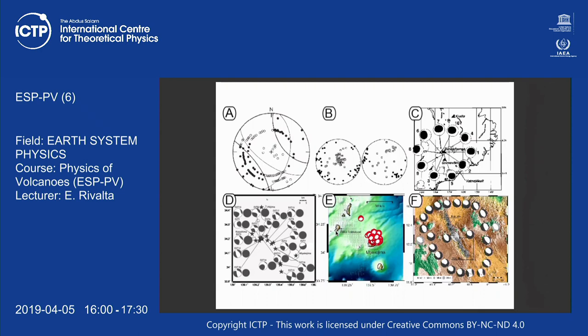Look at this. It's still Miyakejima, and these are the earthquakes that occurred in the same time period at the caldera. The caldera was collapsing during the dark. It's similar to implosions we will discuss.